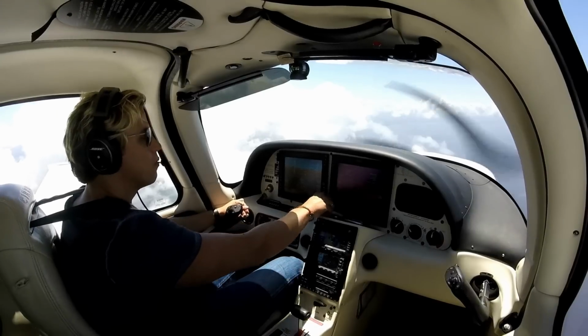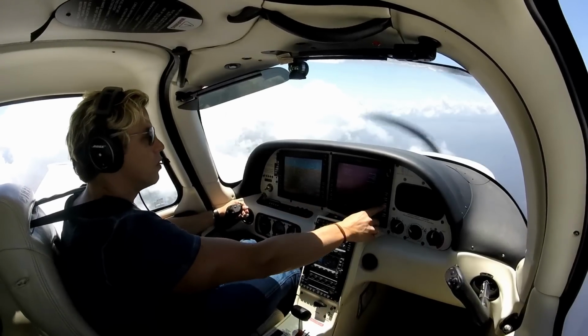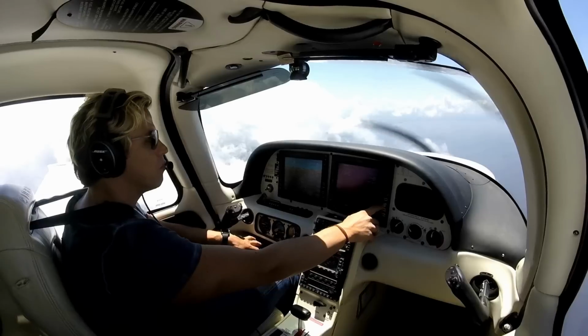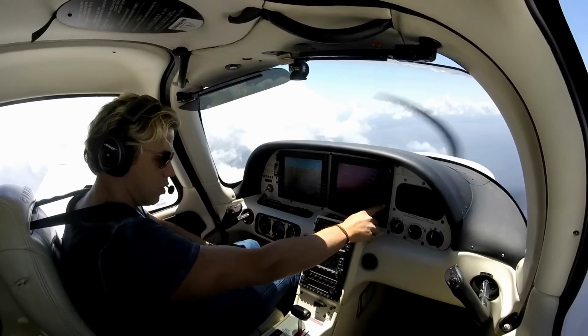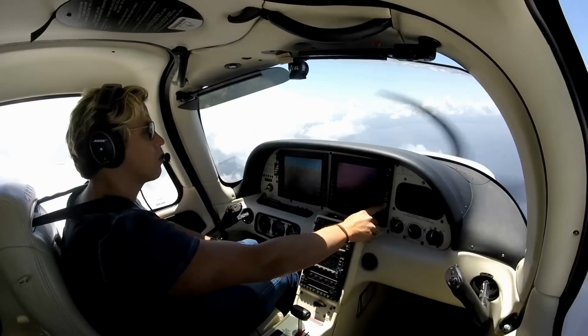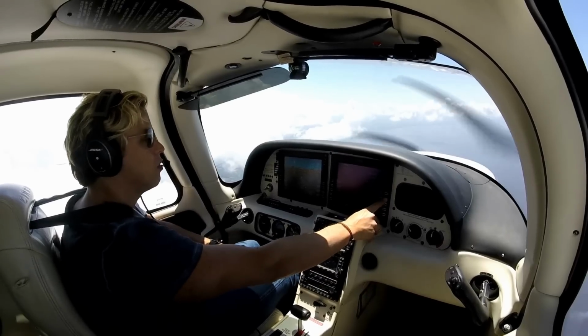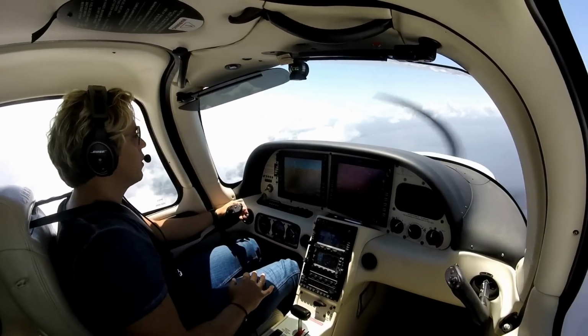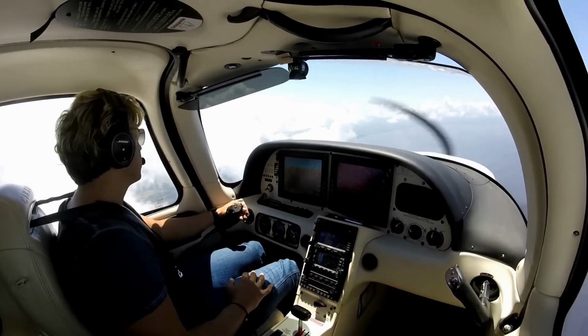Alright, checklists. Altimeter is set. Cabin heat, defrost, all good. Landing light, let's turn it on. Fuel mixture is checked, we're good. Fuel system mixture is good. Brake pressure is required. All good. Next checklist for landing. Alright, the descent checklist is complete.